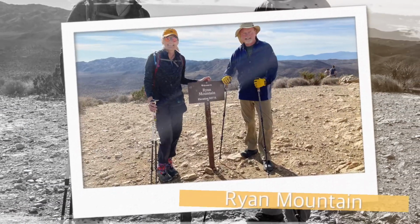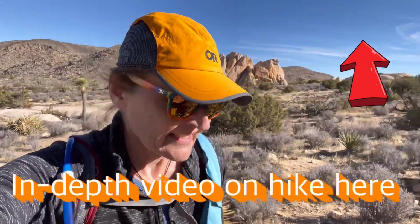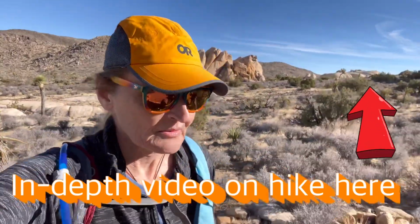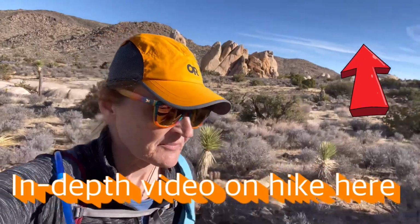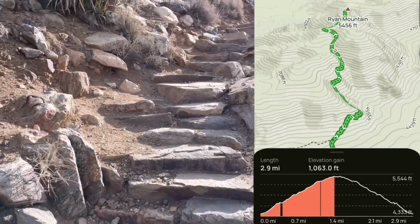We're hoping to get in a moderate to challenging hike tomorrow to finish up Joshua Tree. So we'll see. That's the plan. Ryan Mountain, the highest point in the park, just over, I think it's like 5,400 feet. It's a plan. It could be changed. This is our last trail in Joshua Tree National Park. We will be finishing up today and then heading towards Vegas again, stopping in Mojave and Lake Mead at some point. Here we go. It's about 1,000-foot elevation gain over 1.5 miles.